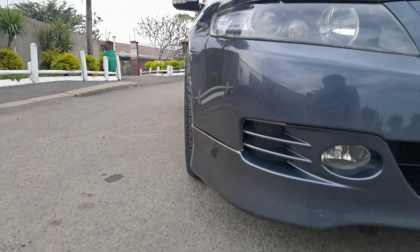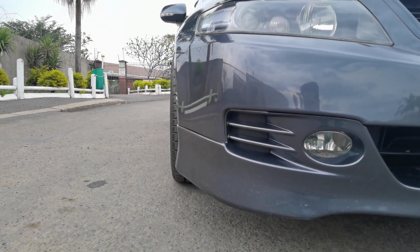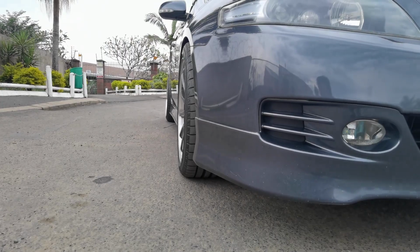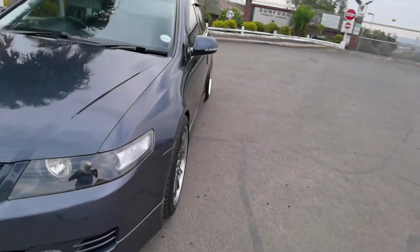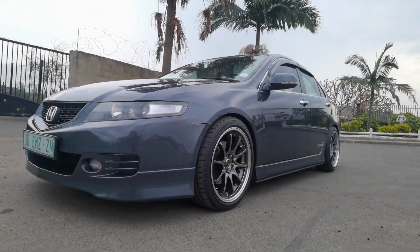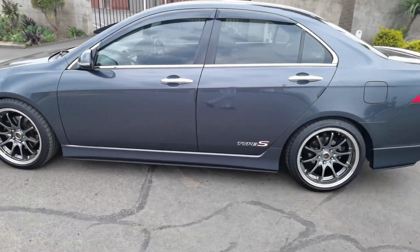Just a shot from here. This is how it's sitting here in the front. It is peeking out slightly out of the car. It's like a perfect stance look though. Nothing too overly aggressive.